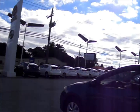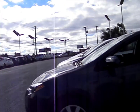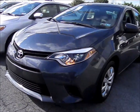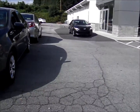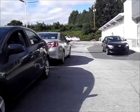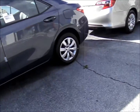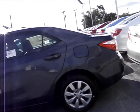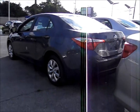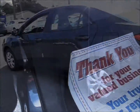On the LE Plus, LE Premium, LE Eco Plus, LE Eco Premium, S Plus, and finally S Premium, there are two different options. One is a sunroof, and the other one is the driver's convenience package, which adds Entune with navigation and premium JBL audio. And it also adds smart access key with keyless ignition. With just the touch of a button and your foot on the brake, you could start the car. Open the hood.